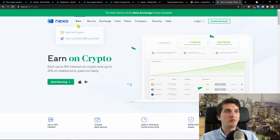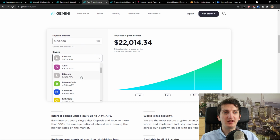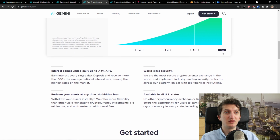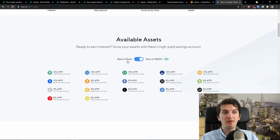So this is the third way how you can actually make money, which is pretty straightforward. You can just simply go here to deposit amount, Litecoin, Bitcoin. You see Bitcoin is not that good, so that's something you should definitely keep in mind, because right now in Nexo you're gonna have more percentage. But these are the ways how we can actually make money on Gemini, and these are the ways how we can make money on Celsius.